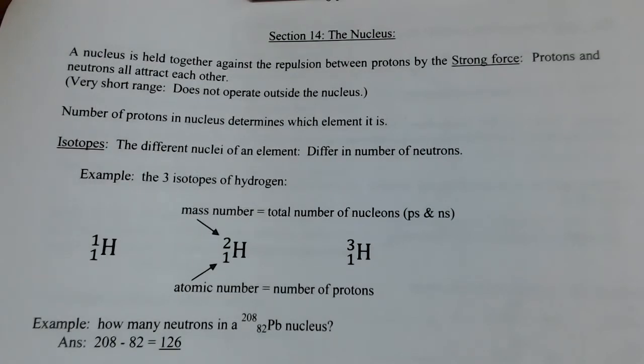The strong force acts on both protons and neutrons. Electric charge has nothing to do with it. The conventional way of looking at things is to say that there are 4 basic forces in nature. There's gravity, there's electromagnetism, the strong nuclear force, and the weak nuclear interaction.